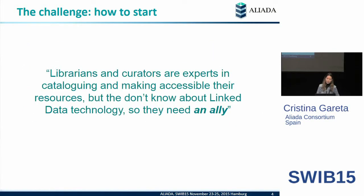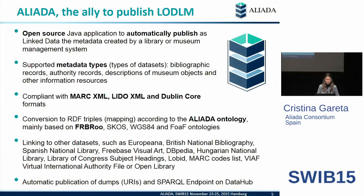Librarians and curators are experts in cataloging and making their resources accessible, but they don't know about linked data technology. So they need an ally. This is the starting point of the Aliada project. Okay, Aliada is ally in English and in Spanish. Sorry, ally is the word in English and Aliada in Spanish. And it's a tool to publish linked open data of libraries and museums.